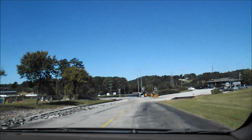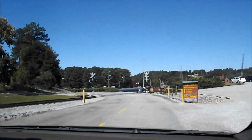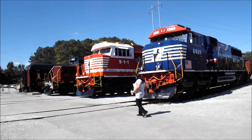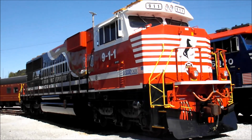After the 4501 cleared, I headed back down the hill towards Grand Junction. TVRM's Railfest 2015 was very special this year, as Norfolk Southern, in addition to bringing the exhibit car, also brought down two very special locomotives, SD60E's 6920 and 911.